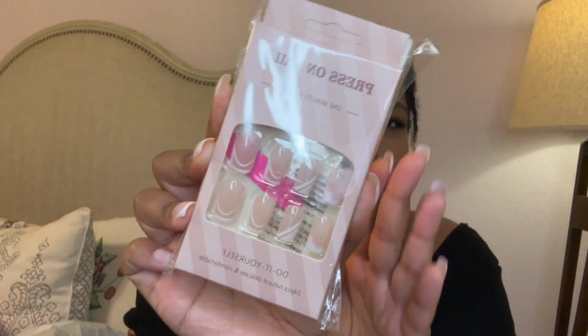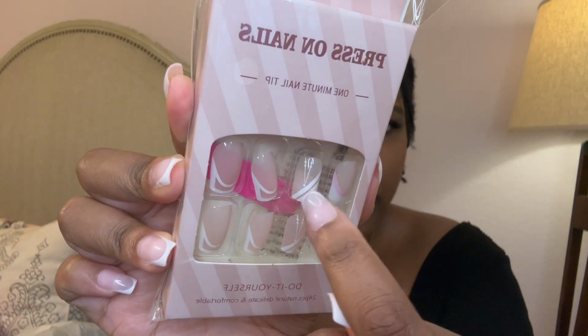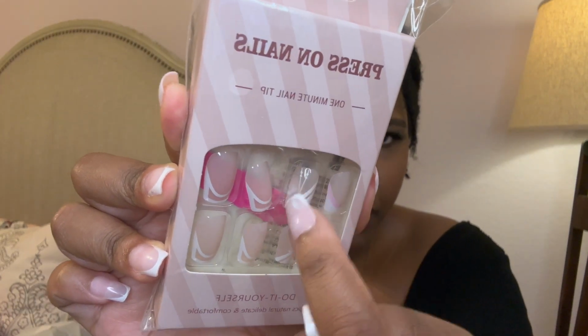So I think I could probably get away with wearing these to work too, because they're not too much out there, but they do give a little bit of oomph. And I don't know if you guys can see in the video, but on this accent nail here, it has a little bit of a design as well, which I think is pretty cool. I mean, it's not my favorite set that I have, but it's something that I can just throw on and wear. I probably won't purchase this again just because they're a little bit, I don't know. I have to wear them and see how I feel about them. So we'll see.